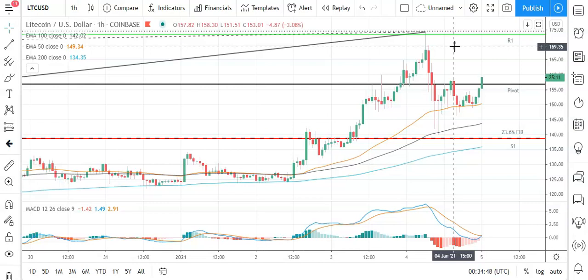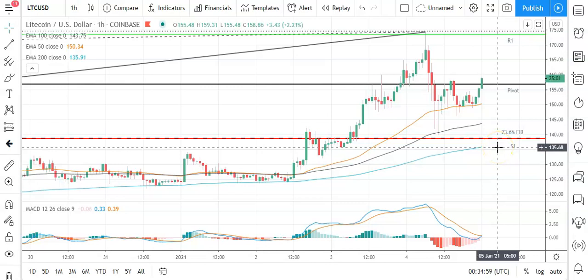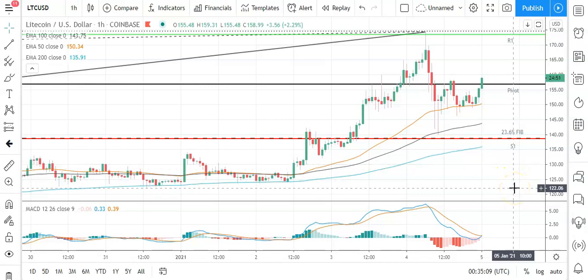Second major resistance level sits at 191.14. A fallback through the pivot would bring the 23.6% fib at 139 and the first major support level at 138.79 into play. Barring an extended sell-off on the day, Litecoin should avoid sub 130s. Second major support level sits at 122.14.